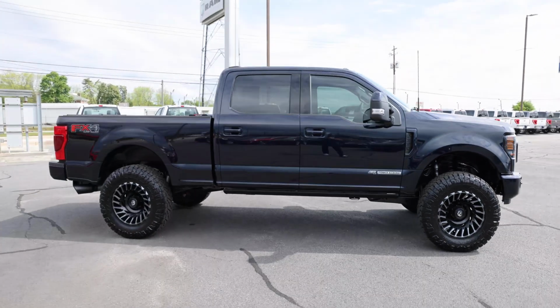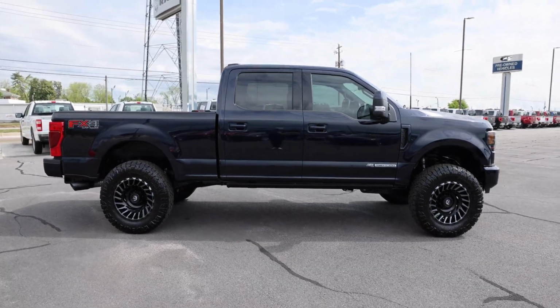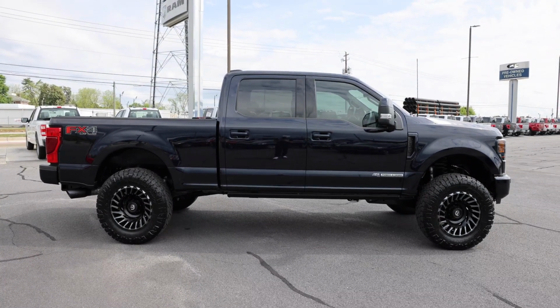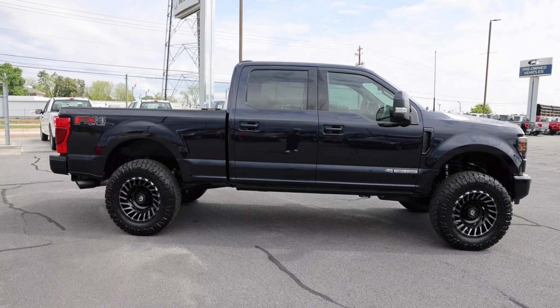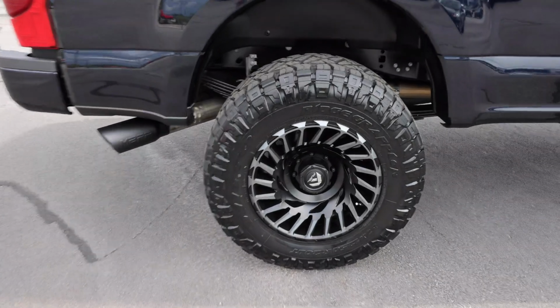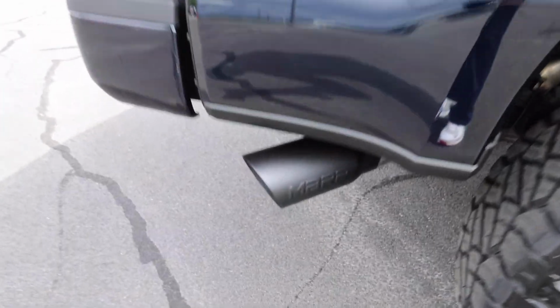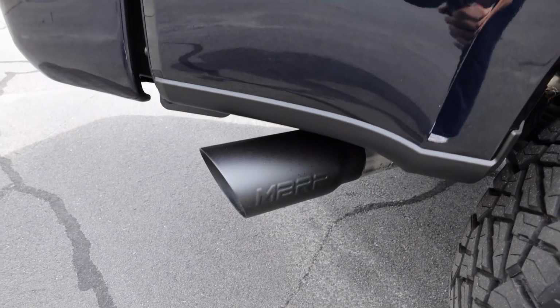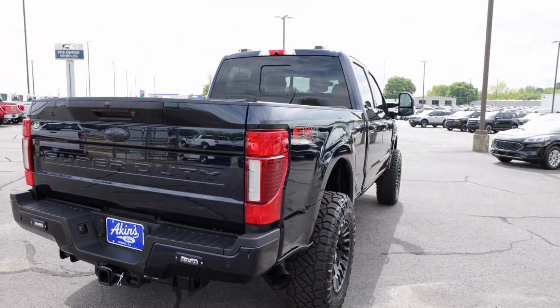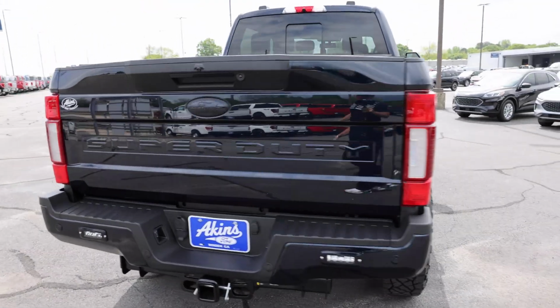Here is that shot that I love, the side shot. And as you can tell, the antimatter blue, I mean, it looks black. It looks blue, it looks black. It hits differently on 37x12.5x20 Ridge Grapplers, the proper tire for great ride quality and overall looks. To the MBRP DPF back with a 5-inch tip there, looking amazing. He wanted to keep the tail lights the way they were, and also left the FX4 badge, but we're still contemplating that, he and I.